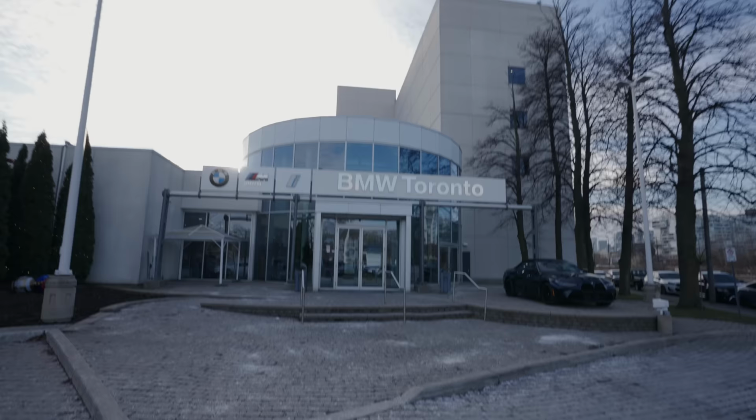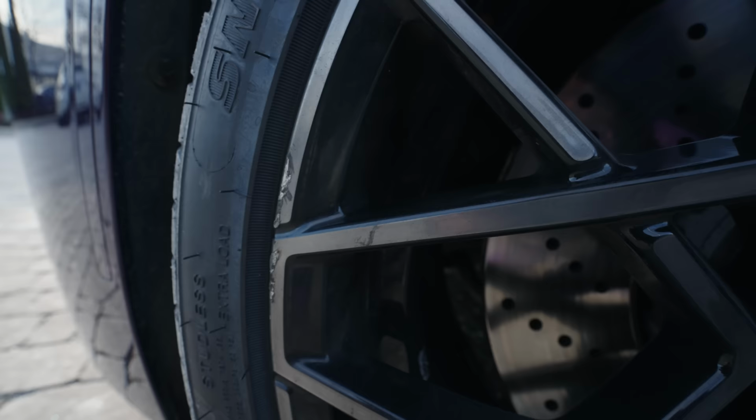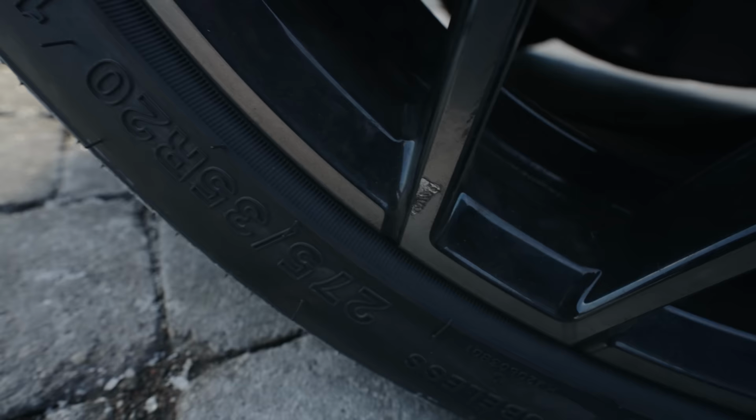Okay, so I know this might be random, but I'm at BMW Toronto right now because I brought my car in for service once and they scratched my rim. So I'm just coming back in to see when I could schedule my car for them to fix the rim. It's just, again, a roller coaster, just bad luck, but it's all good though.